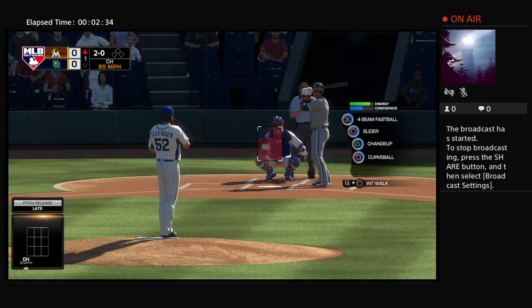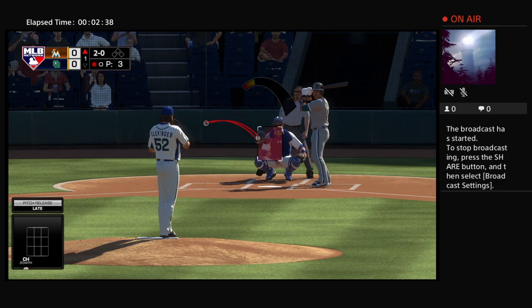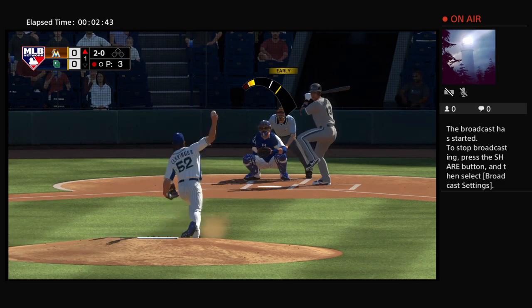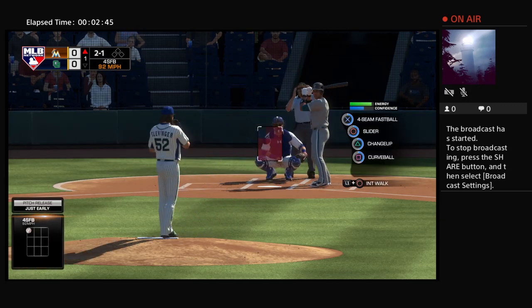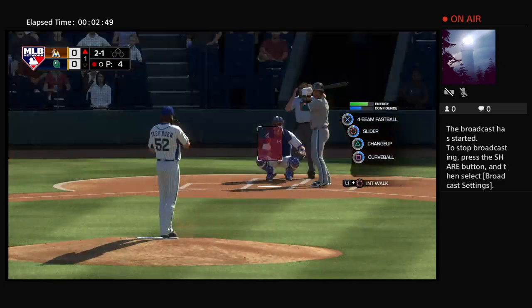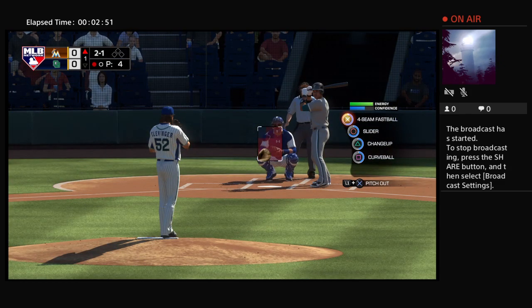And that pitch misses in the dirt, and it's 2-0 now. That was one of the easiest takes he'll have all year, and it puts him in a great hitter's count. He's got to take advantage of this situation. And that catches the outside corner. It's 2-1. Now he'll step off. 1 out, nobody on.